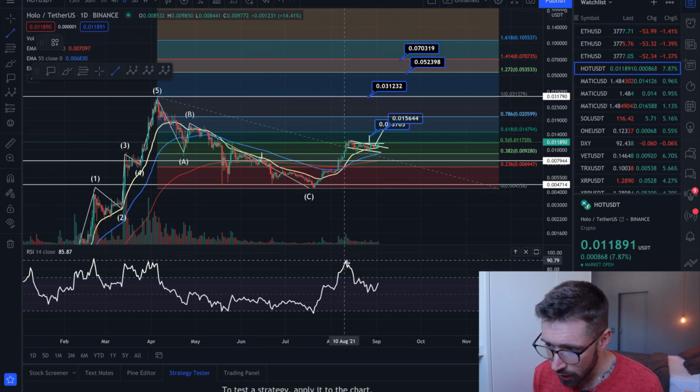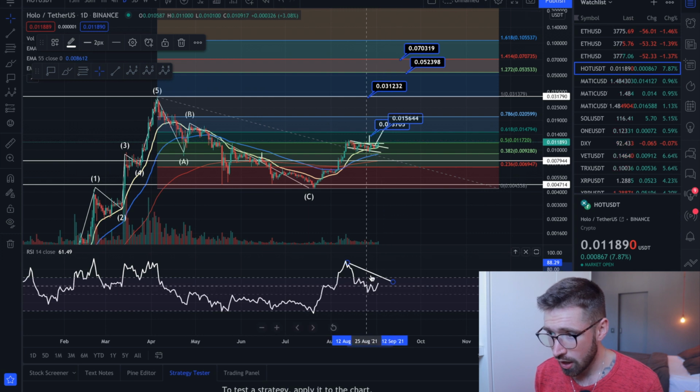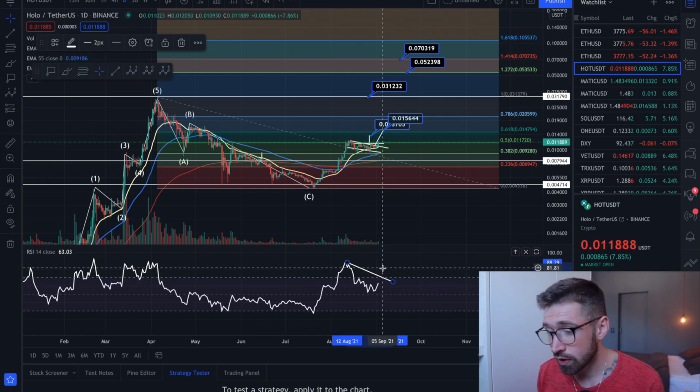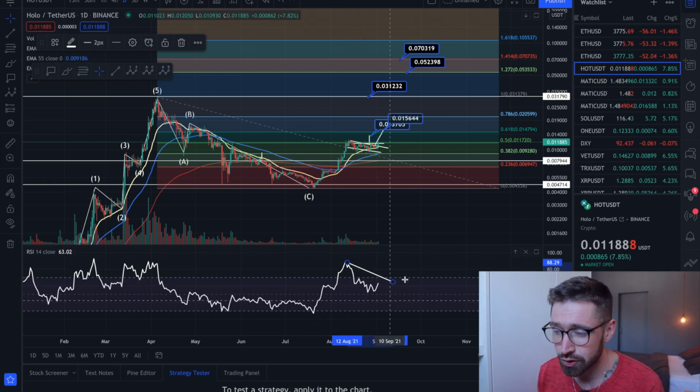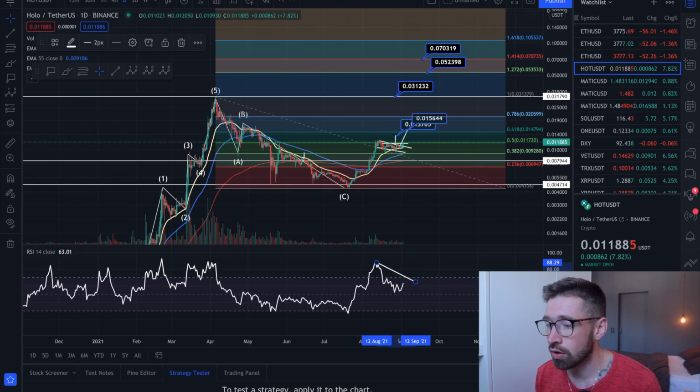All right, guys. So do keep an eye on the RSI here on the daily. We are about to create a higher high, and we'll create a significantly lower high on the RSI. But depending on if we keep pumping, then we can see the RSI start to come up. But we are seeing bearish divergences on the daily across the market. However, they can take a long time to play out.